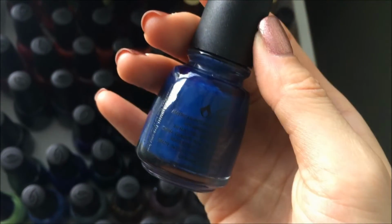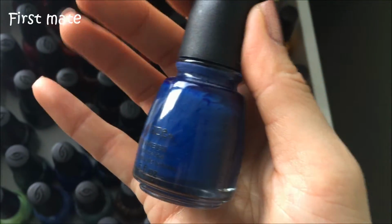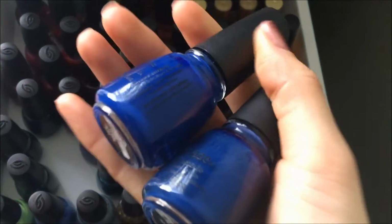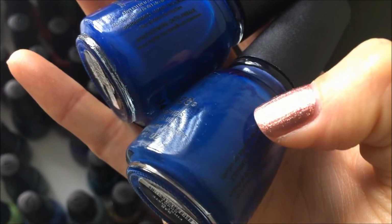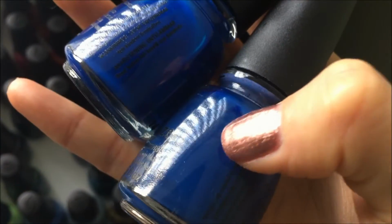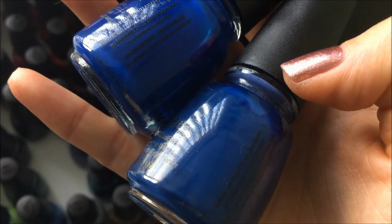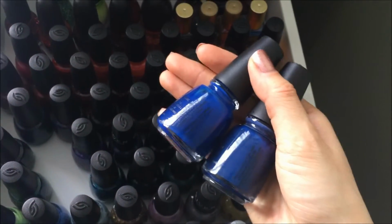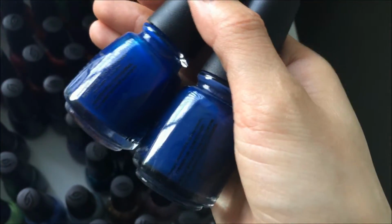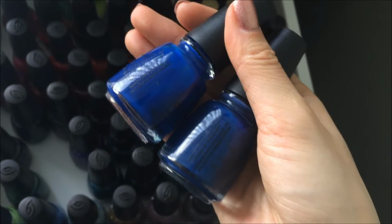Then we have First Mate. First Mate is very similar to Manhunt, but I think Manhunt is a little bit more bright and saturated, and First Mate has a little bit more of that dusty color. And I have tried to declutter one of those many times because, you know, they look very similar, but for some reason on the nails they look quite different and I just cannot part with either one.